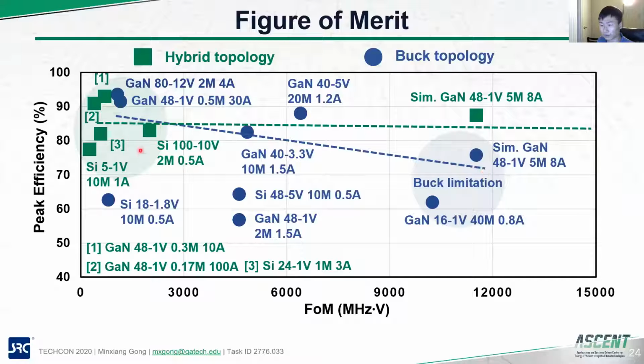The green region shows current works on hybrid topologies. Current works are in the low frequency range, so their forms are low. However, with our simulation results, we estimate that hybrid topologies can achieve near 90% peak efficiency as form increases. It shows great superiority over buck topologies.